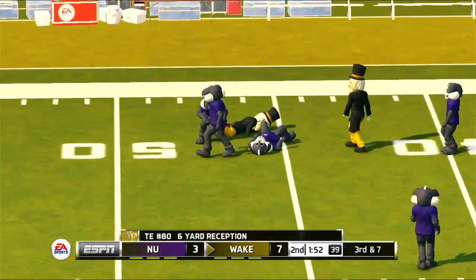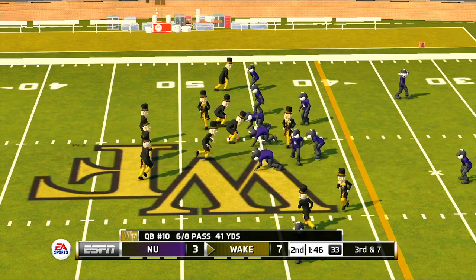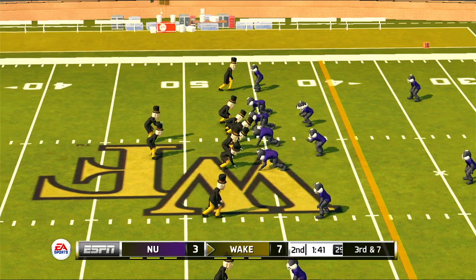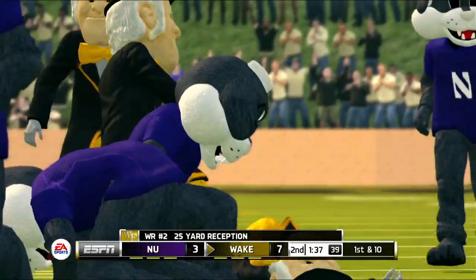Pass complete and taken down immediately. That makes it 37. They hook up over the middle. That's a great tackle at the 21.